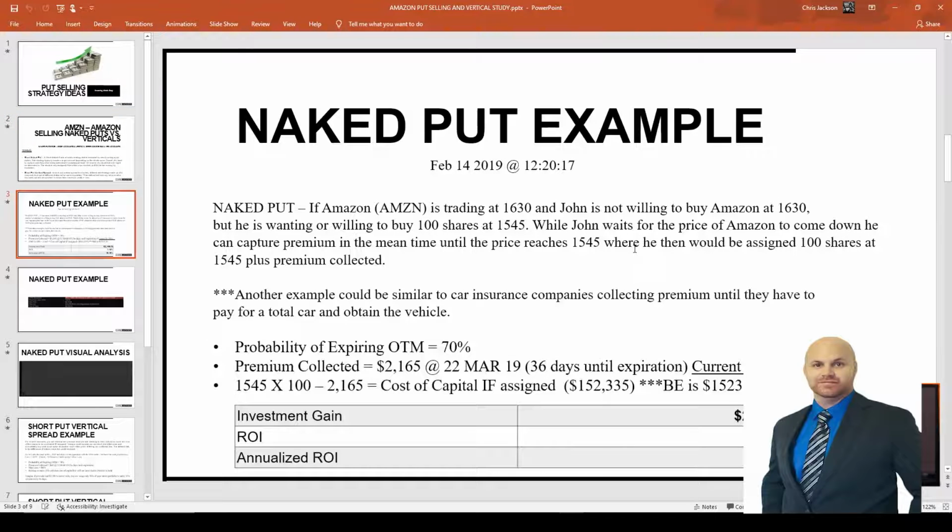So the naked put example, I'm going to go over this. This was back in February 2019, and I gave you the specific time. A naked put: if Amazon is trading at 1630 and John is not willing to buy Amazon at 1630, but he is willing to buy 100 shares at 1545, while John waits for the price of Amazon to come down, he can capture premium in the meantime until the price reaches 1545, where he would then be assigned 100 shares at 1545 less the premium collected. Another example is similar to car insurance, and I explained this again: companies collect premium until they have to pay for a total car and obtain the vehicle.